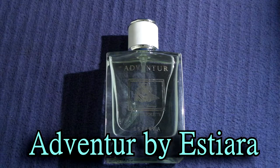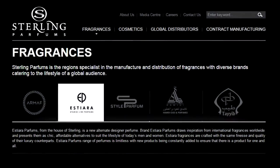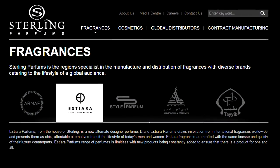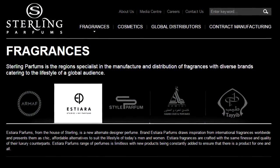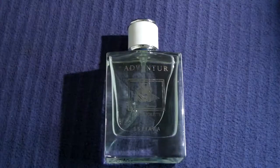I think it's called Adventur or Adventure, but it's spelled like that, by Estiara. And this brand is relatively new to me. It's owned by the same company apparently as Marf and Style Parfums and stuff like that.